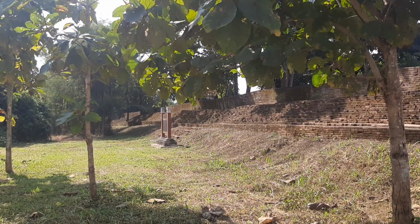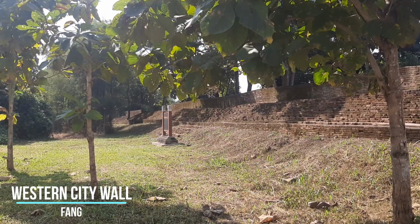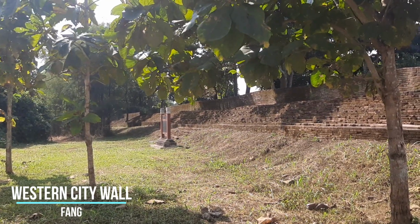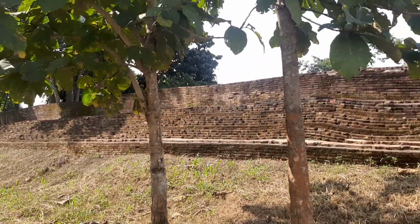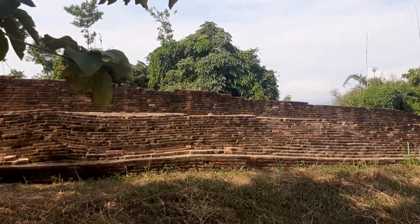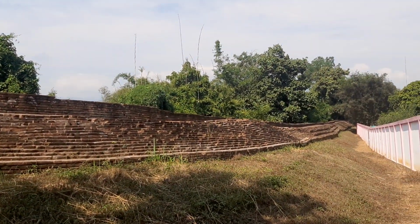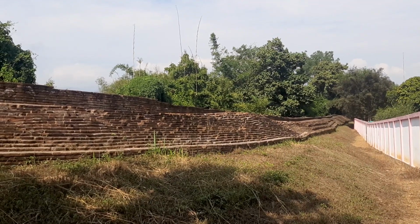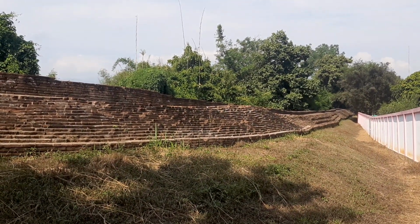So this is the western section of the Phang city wall. I'm not going to stay here very long because I've just seen a big snake scuttle off. It's proper snake vegetation, so I'm a little bit wary. But you can see here they've still got steps going up to defend it from the inside.